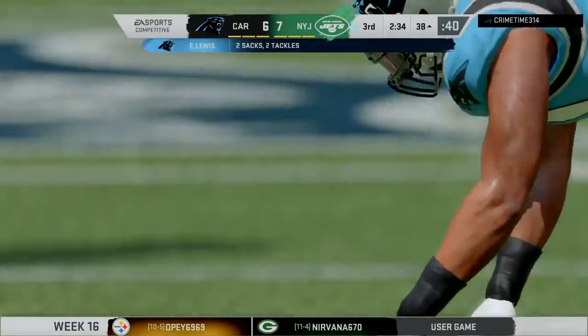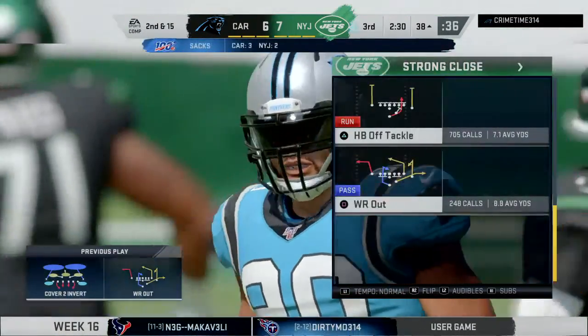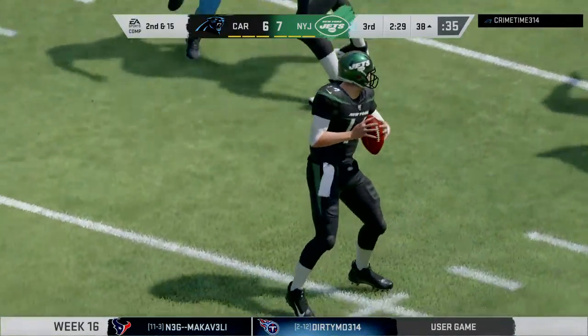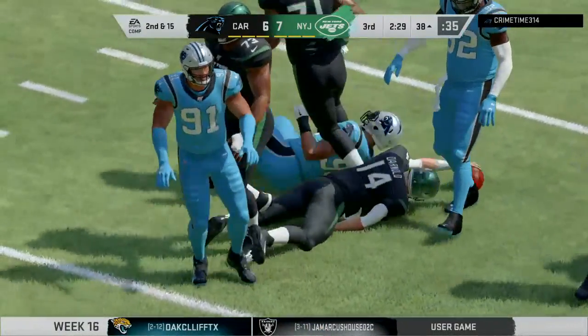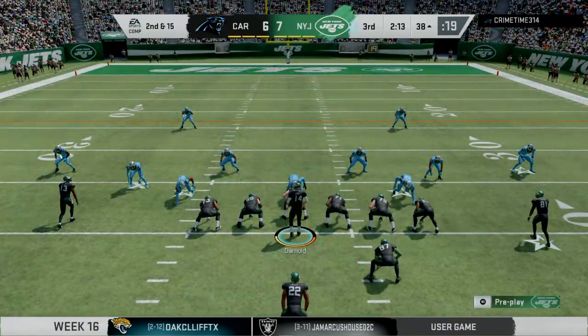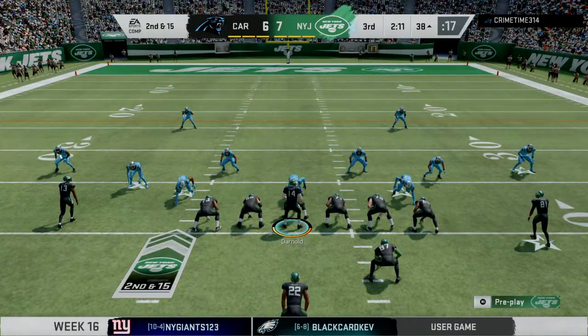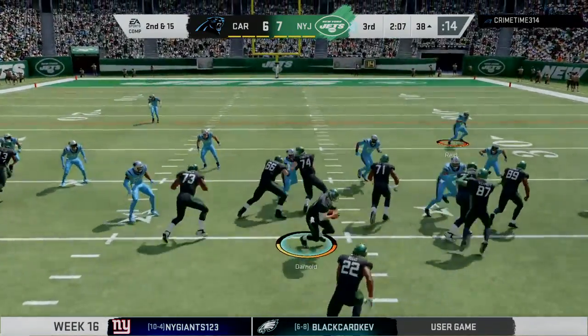Under pressure, and he will go down. Sacked back at the 38. Hindsight is 20/20, partner. Maybe they should have kept it on the ground again. Well, it almost looked like the O-line was run blocking again. I mean, they opened up a big hole last time. This time they opened up a hole, and the quarterback got sacked. So second and long, and got to be careful not to fall out of field goal range.